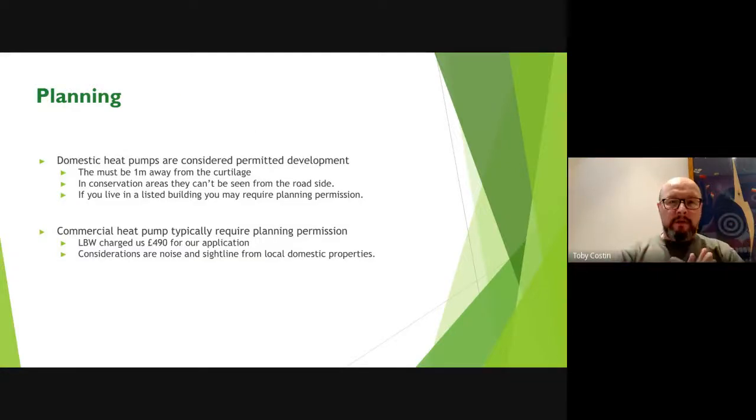Planning is fairly easy on a domestic basis, right? There's sort of one rule: you've got to be 1 metre away from curtilage. So that's your boundary to your neighbour. Not always easy in London in terraced housing when either side is 5 metres. So you pretty much have to stick your heat pump in the middle of your house, really.